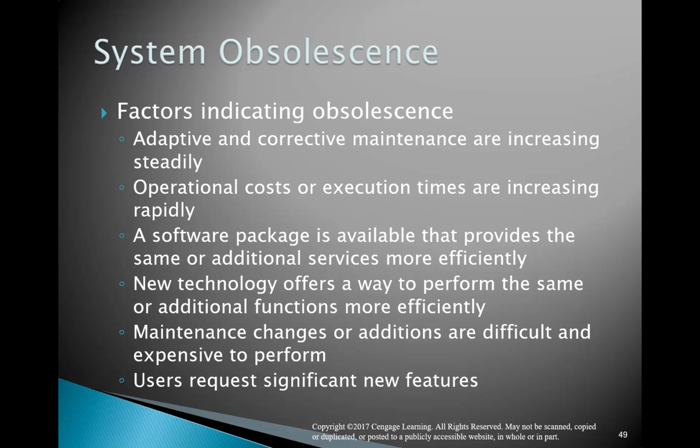Systems obsolescence. Your system, as I told you earlier, will go out of date. It's just a matter of when. Things change. You need to change with it. It needs to be known what's changing and how it's going to change. That needs to be planned.